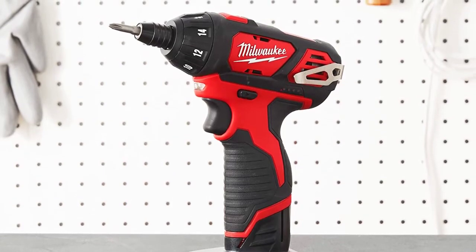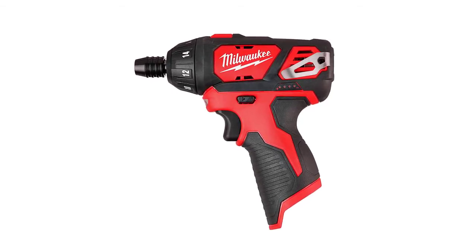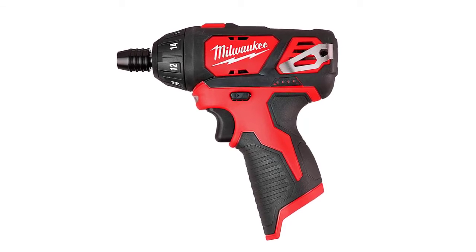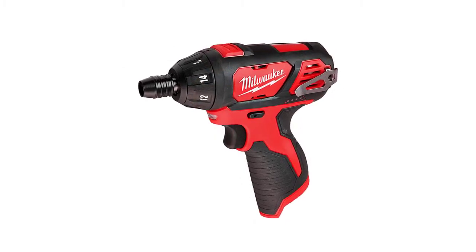It is pretty lightweight due to its compact design. It is designed in such a way that it can easily fit into many tight spaces without any problem. There are 15 different positions available for you so that you can get the most comfortable fit. This can surely help to get the best control over the screwdriver.